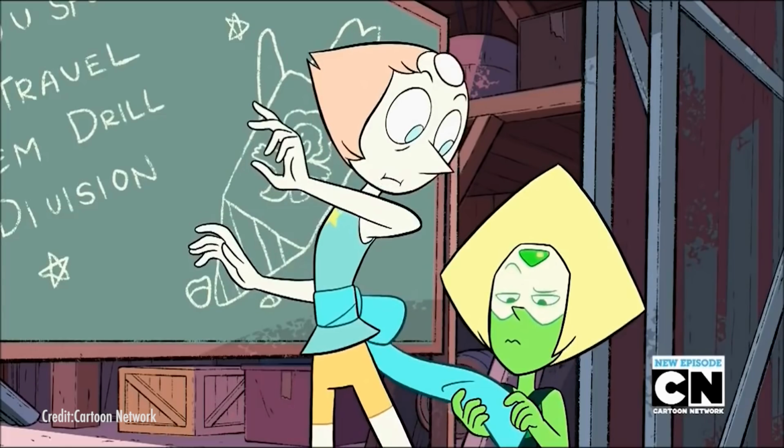Gravity connectors. Through Peridot, we've seen how the Homeworld Society operates and how the Diamond Authority treats the gems that work under them. And through her, we've learned that there's multiples of gems in the universe. Hundreds of Pearls.